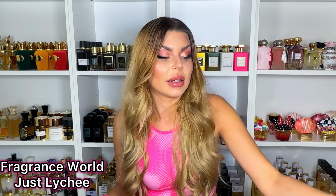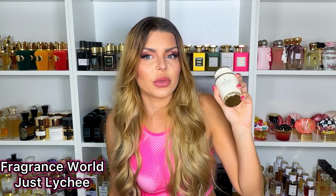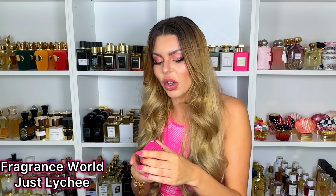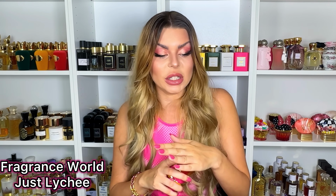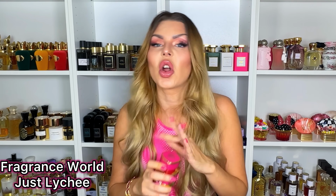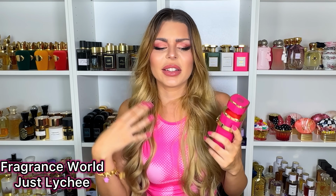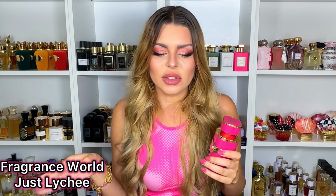The dry down is nice, but it's nothing special if you ask me. Like this one for Middle Eastern perfume is good. These ones are okay. Like, I'm not obsessed. I'm just not obsessed with them. I just wish the opening for both of them stayed longer, because the openings are actually very, very nice. But then the dry down is just kind of a bit flat, you know.